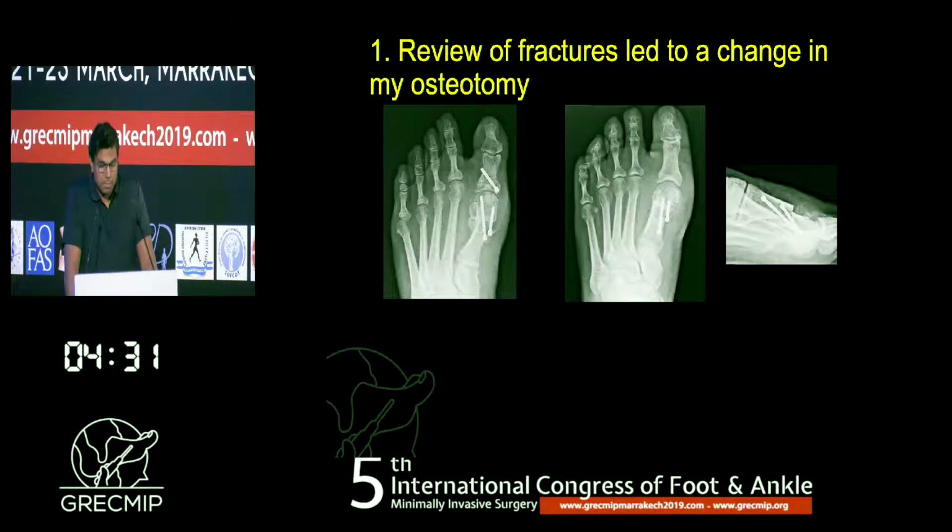Reviewing my fractures has led to a change in the way that I do my osteotomy. And this is just to show you how my practice has evolved. They all broke in exactly the same way.